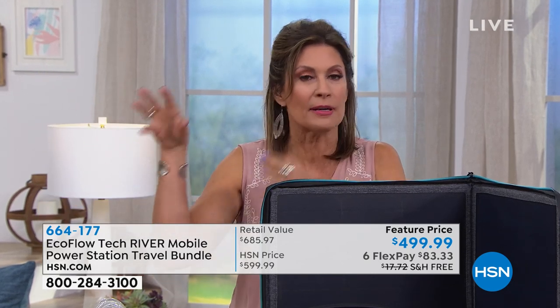So you're gonna have the ability now to get the information you need, because your phone is gonna be charged. You can keep cool because you have a fan, because you have a light. You're not sitting there in the dark with a little tiny flashlight or anything.